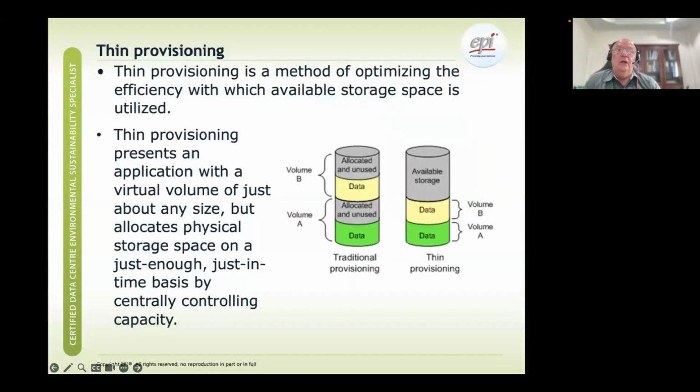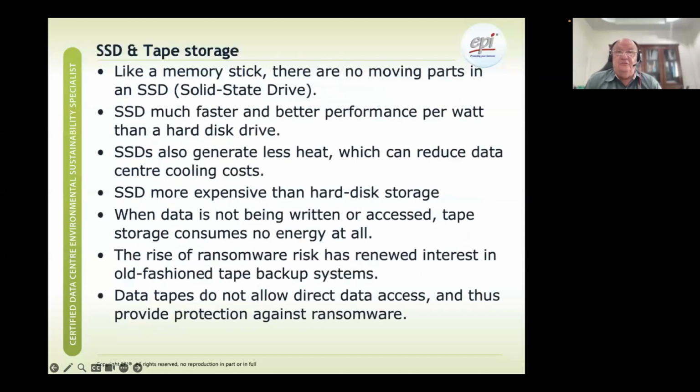Here's an example for an energy efficient data storage management, where we are, for instance, explaining the concept of thin provisioning, but also other technologies will be addressed in this training. We will also go on the hardware side, where we explain the advantages and disadvantages of different types of data storage equipment, amongst others, SSD, tape storage, etc.